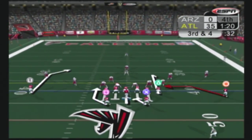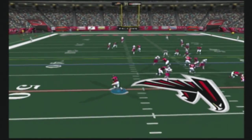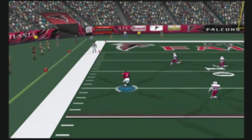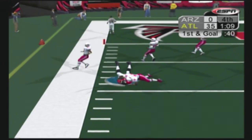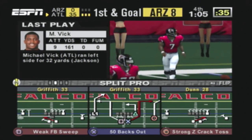Keep him out of the zone, come on! One man to beat. Down at the 8. It'll be first and goal.